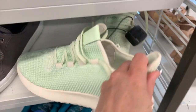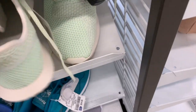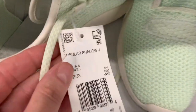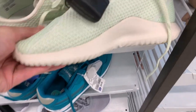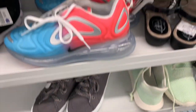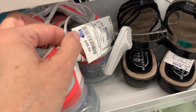Ooh, look at these. Is this a Flyknit? Ortholite. Look at that color. It's super unique. The tubular shadow. These are $29.99 with the cream. Ooh wee, I like those a lot. Oh my gosh, you guys, look at these. These are $49.99.